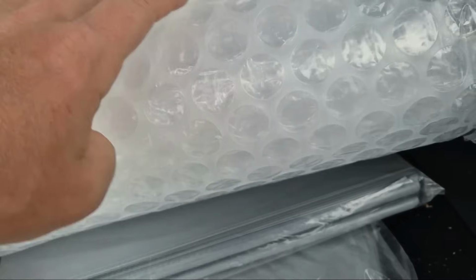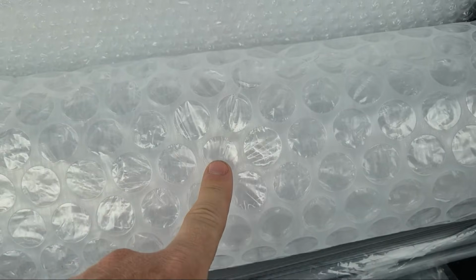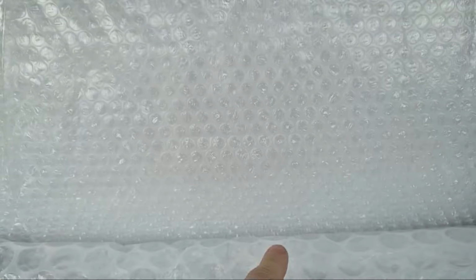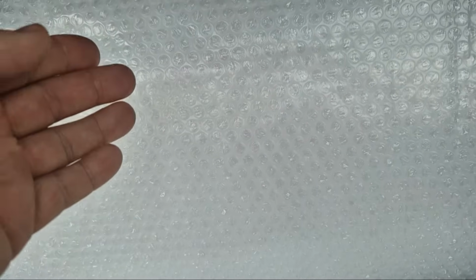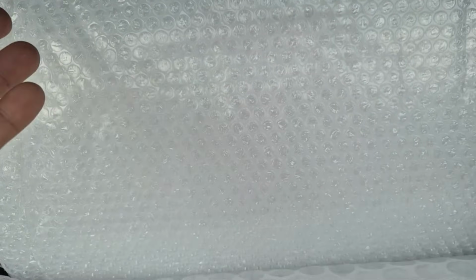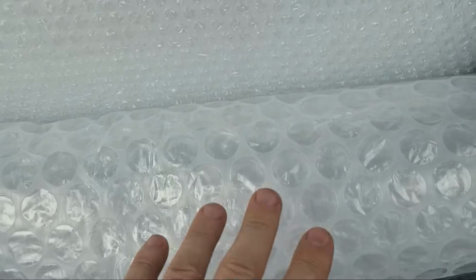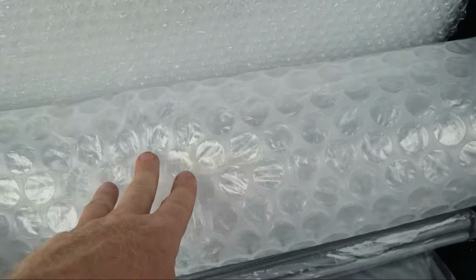And she gave me a little roll of big bubbles for free because I want to test it out, see if it's worth paying double for that because it gives more cushion and I might not have to use as much of that because I'm crazy when it comes to bubble wrap. I will wrap it about 20 million times for something that's probably worth 12 quid. So I'm going to test out that mainly for breakable stuff, but we'll see how it goes.